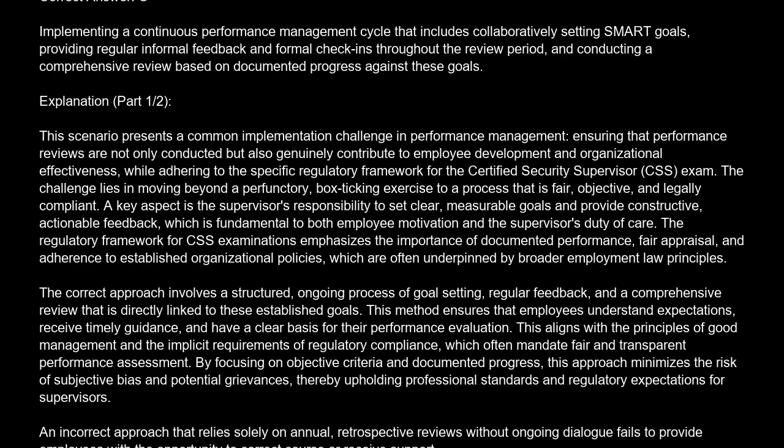This aligns with the principles of good management and the implicit requirements of regulatory compliance, which often mandate fair and transparent performance assessment. By focusing on objective criteria and documented progress, this approach minimizes the risk of subjective bias and potential grievances, thereby upholding professional standards and regulatory expectations for supervisors.